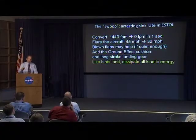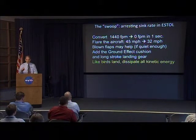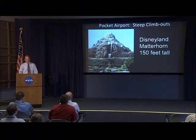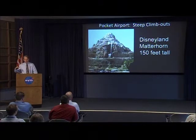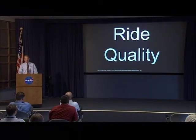So this kind of swoop arrest, again, a huge area of potential research, a wonderful thing to try at a virtual runway in the sky. By the way, these steep climbouts, to give you an idea, the Disneyland Matterhorn's 150 feet tall, so we're going to have to get airborne in 90 feet and climb out steeply and quietly and reach a height about like the Matterhorn before we leave the airport property for these pocket air parks to work.